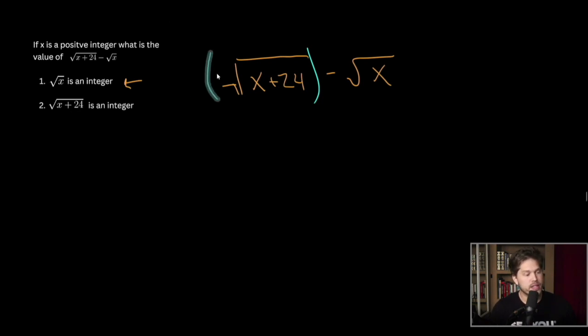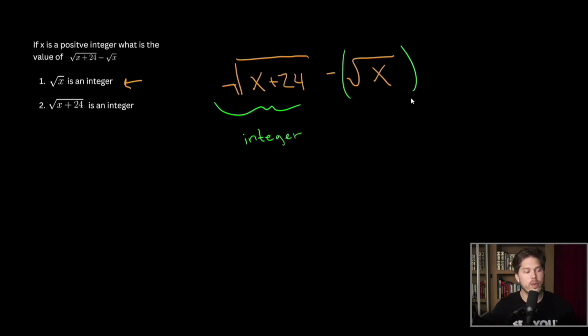Okay, well similarly, that's all fantastic. If we say that this is an integer, that's great. But we still don't know what the square root of x is, so we wouldn't be able to calculate what this full equation is. We wouldn't be able to determine this value. Okay, so lastly, what if we put them together?